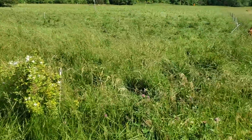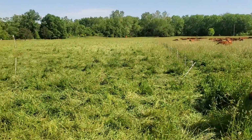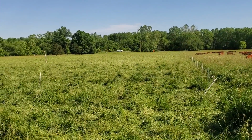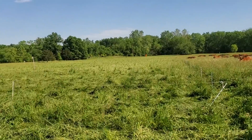So today, let me get over the fence here. Today we had them on this morning. So Ben and Isaac and I came in here and put this paddock division in. They were put in at 8 o'clock this morning, and altogether it was around 290 something with the babies.